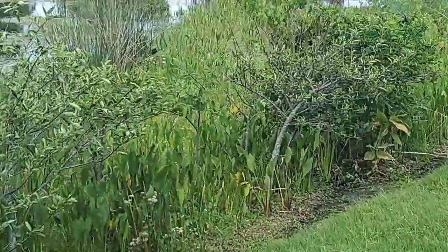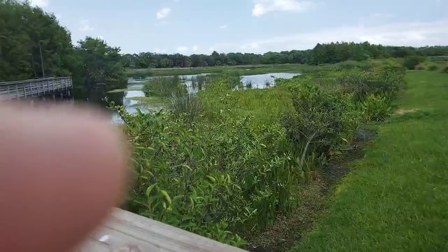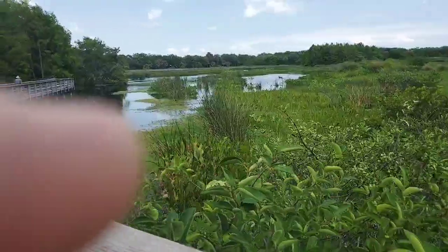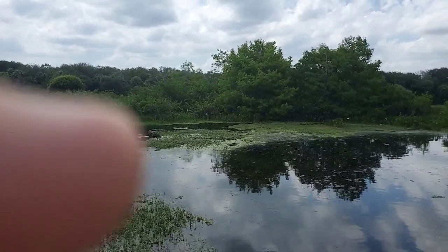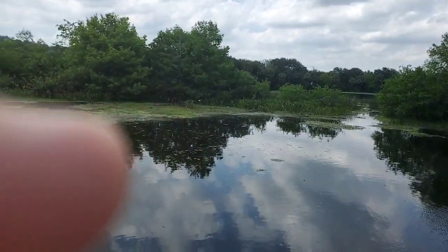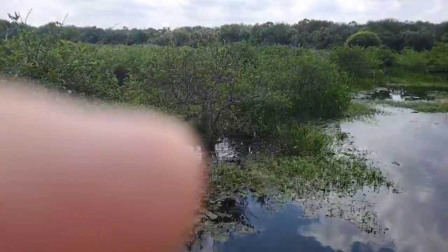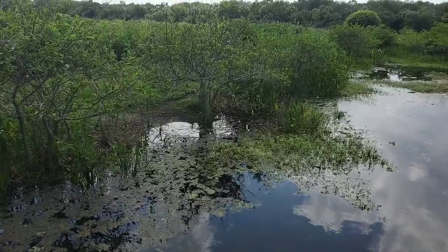Well, let's see what we can see out here. Alright, so now we're in a whole other area. We're going to see a little bit different vegetation. We're going to look on both sides. Cross over here. So this is actually walking on top of the plants. It is weird though. I mean, we've got trees that actually managed to grow with their roots constantly wet.